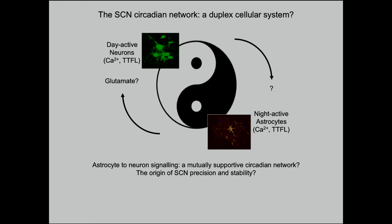So this is the model we're working on, that in fact the SCN is, if you like, a duplex cellular system. It's made up as a network of both neuronal and astrocytic oscillators. They must be able to communicate with each other because they maintain very strong phase relationships. We don't know how the neurons drive the astrocytes. Marco's got intriguing ideas and the role of glutamate being a signal from the astrocytes to keep the neurons in tune. But this is still an open question as to how the two cell populations operate one to the other. But the general point to make is that we see astrocyte to neuron signaling as it actually establishes a mutually supportive circadian network. And is this, in addition to neuron signaling, the origin of the beautiful precision and stability of the SCN timing mechanism?